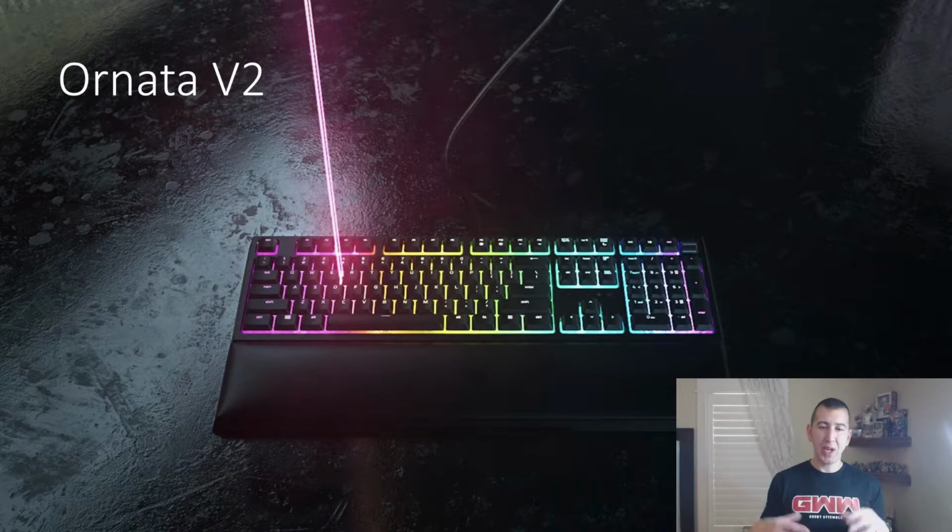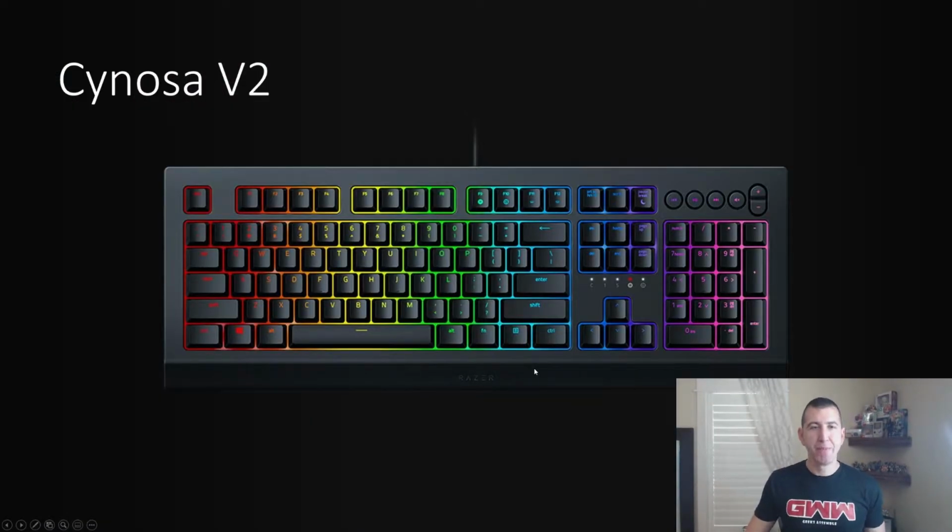Also, that wrist rest is magnetic, so it just clips right in. This is a great keyboard if you just want to fly and type quickly. For me, it took very little effort to actuate the keys. The travel was not as deep as some other keyboards, some that I'll show you today, and I was able to fly on this keyboard, which of course can have its problems, because if you're too fast, errors increase as you go faster. So yeah, you got to be really accurate. It's a great keyboard. There's also the Cynosa V2.